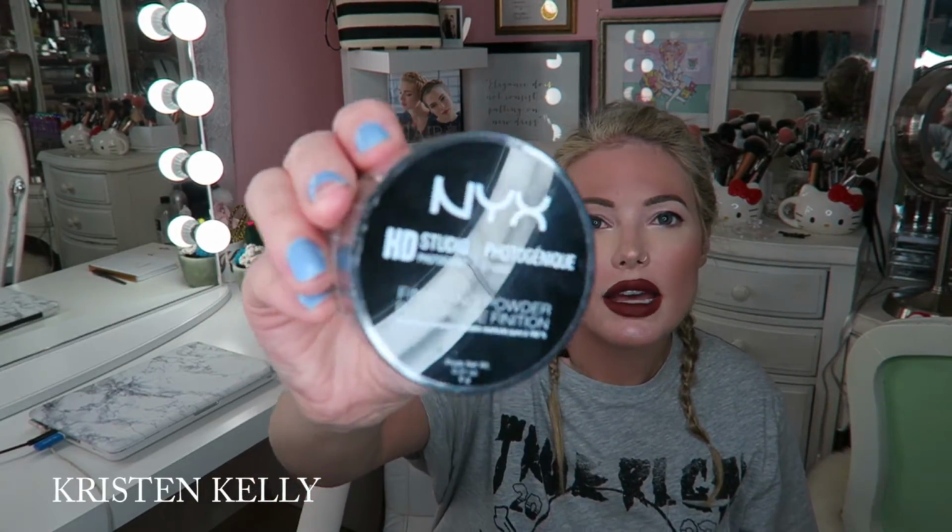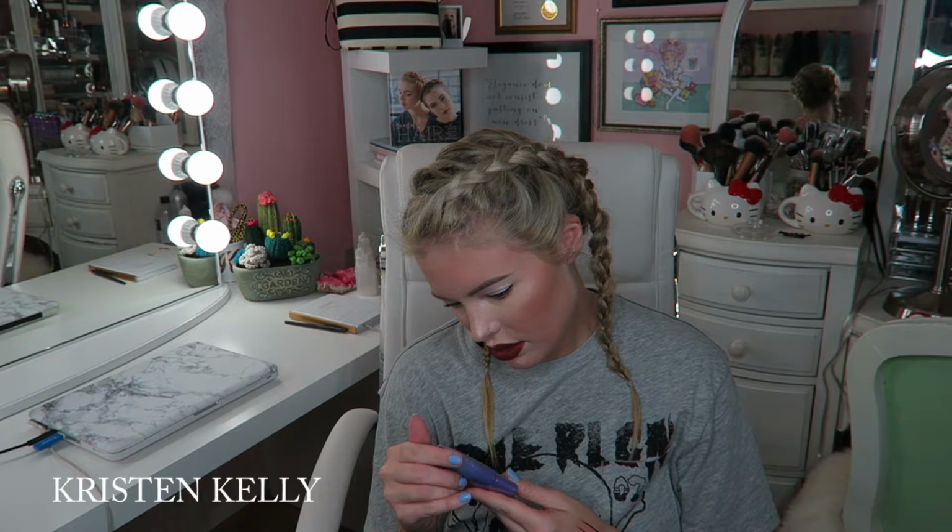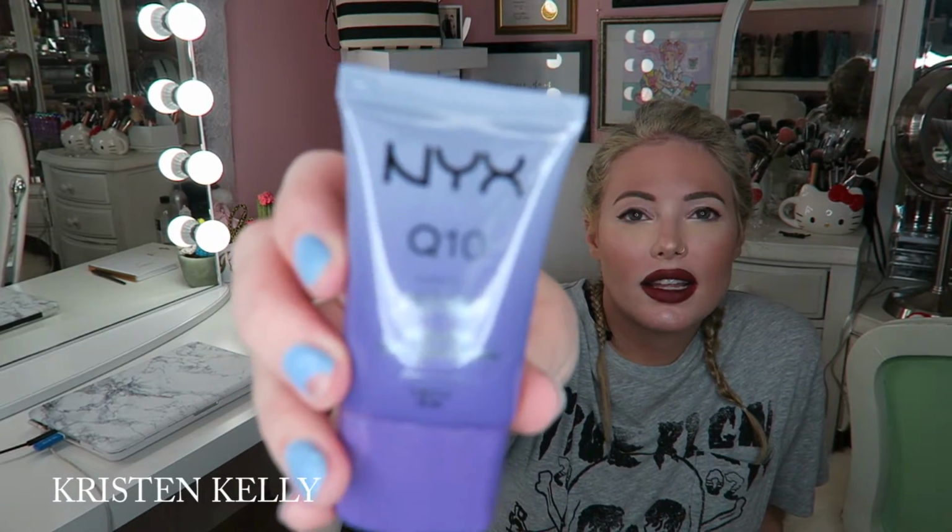Okay, so this is the Studio Finish Powder, and I actually didn't even realize I bought this, which is really good because I'm completely out of finishing powder. So it looks like that. I'm not going to bore you guys with opening it because we all know what finishing powder looks like. What is this? Oh my god, this is a skin serum and primer. Okay, so we are looking at 5 primers now that I've gotten. So I will try that.